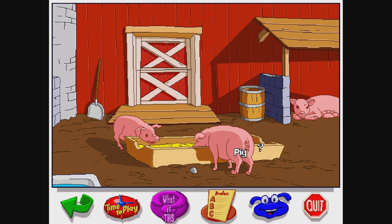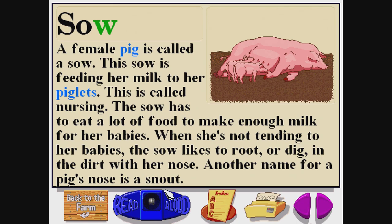Sow. S-O-W. A female pig is called a sow. This sow is feeding her milk to her piglets. This is called nursing. The sow has to eat a lot of food to make enough milk for her babies. When she's not tending to her babies, the sow likes to root or dig in the dirt with her nose. Another name for a pig's nose is a snout.